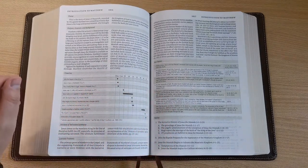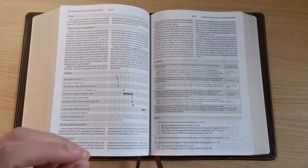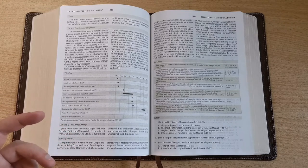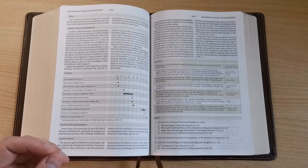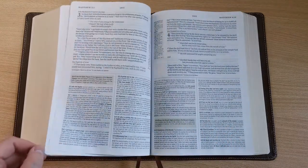Now, I am not a huge study Bible fan. I believe we should all do our own study and dig into the Word. But there are times where a little bit of help from others, and even listening to other opinions that you may disagree with, is healthy. It will enrich your life and you'll be able to relate to others in a more effective way. So don't let that detract you from getting this Bible.